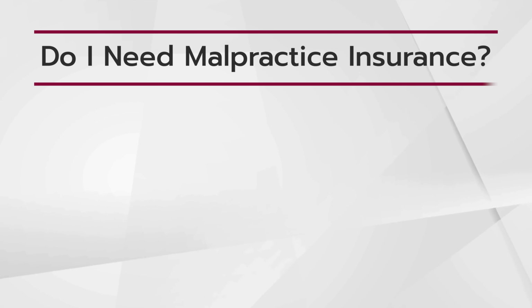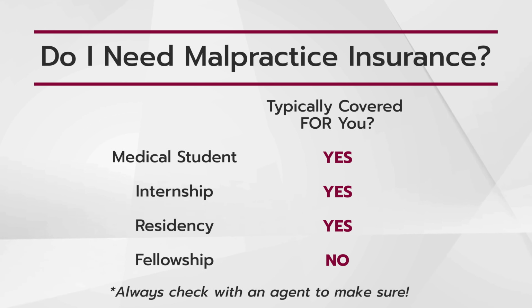Now, fellowships can be a bit different. Malpractice insurance is still certainly required, but many times you'll be asked to obtain your own coverage. While some fellowship programs do provide malpractice insurance for their trainees, others will ask you to get your own. Fellowship malpractice insurance rates are less expensive than standard premiums.